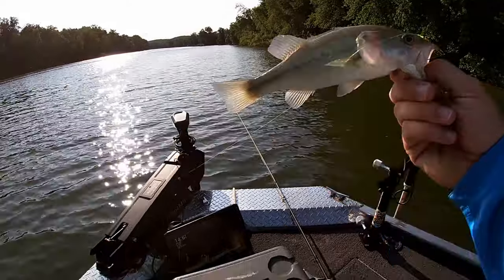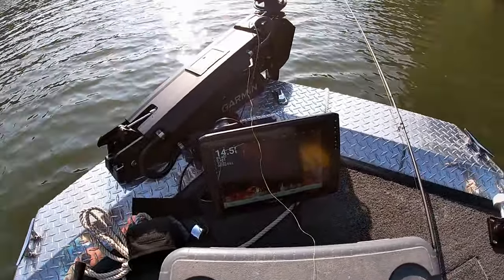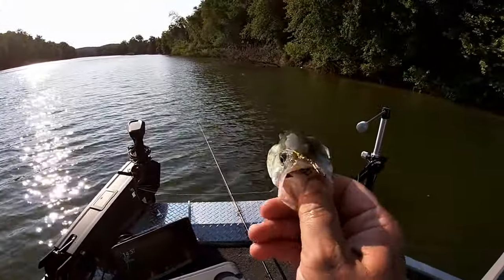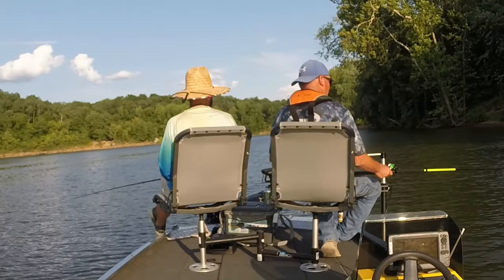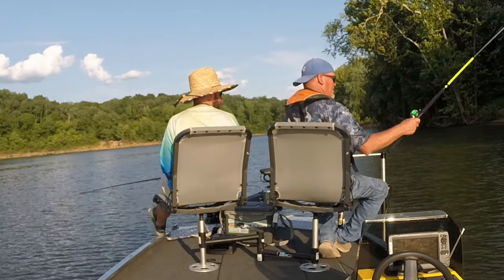Got this little guy here. Watched him on the Livescope come up right to it and decided to take a bite. Throw him back. Oh, I got a bite. I still got him. You got one? Yep.